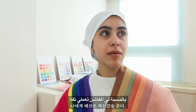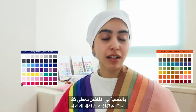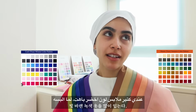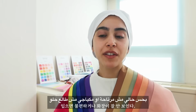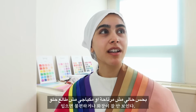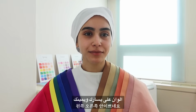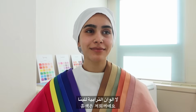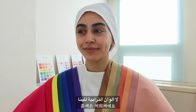Sometimes, because fashion gives confidence, when I wear an outfit, like I have a lot of sage color, even though I still like it, sometimes I feel like I don't feel pretty, like the makeup, something is not working out. One on your left and one on your right, so I wouldn't recommend anything earthy for Lina.